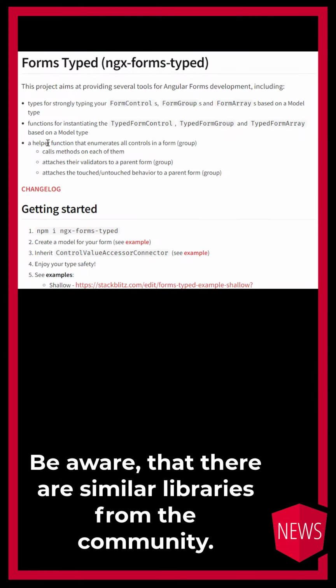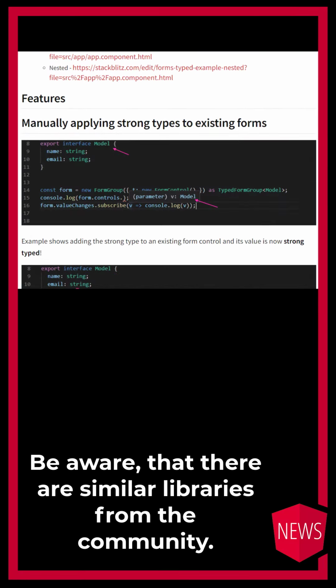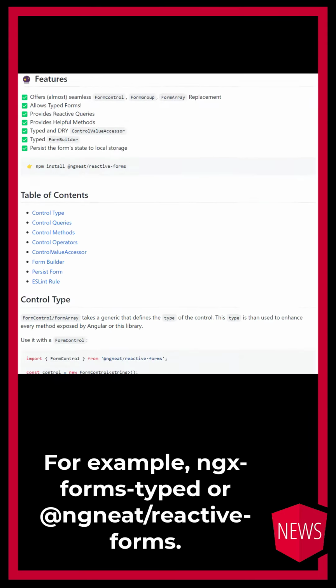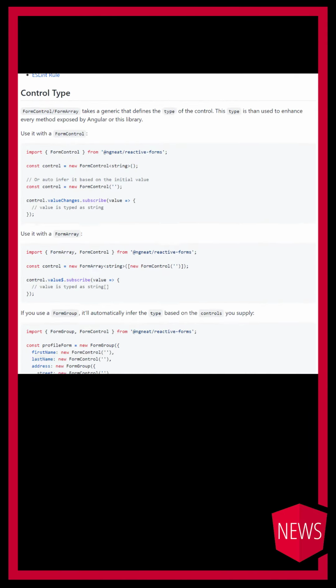Be aware that there are similar libraries from the community, for example, NGX forms typed or ngneat reactive forms.